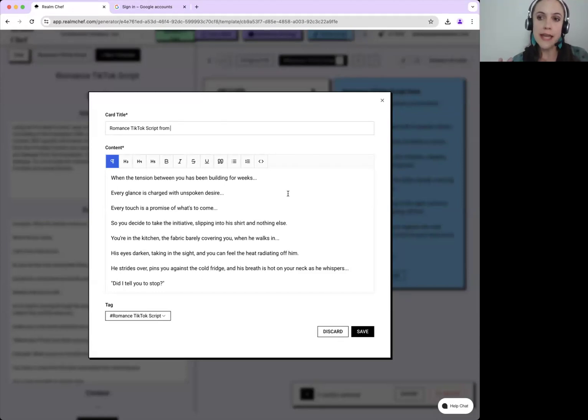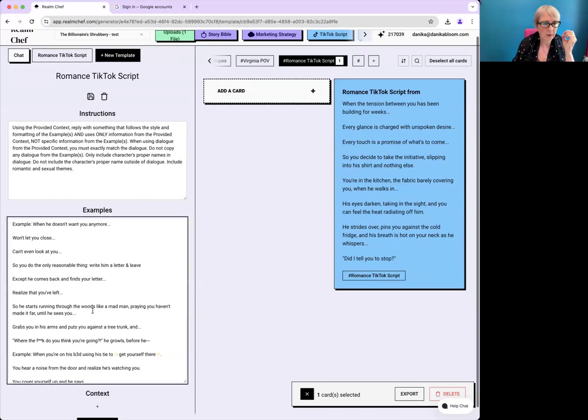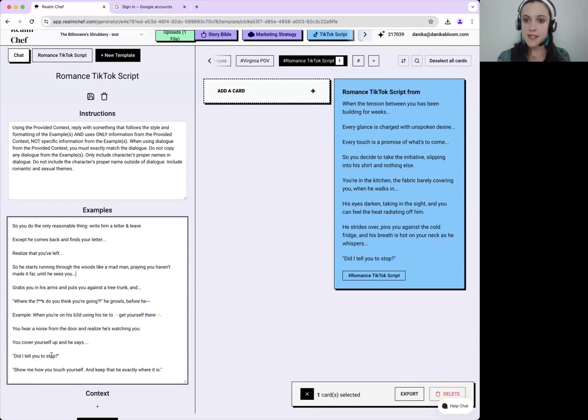If you want to focus on that one chapter, you can select one of the chapter summary cards and then generate a TikTok script. So that's the script form. Okay. So did you? I thought I generated it. So you generate? Yes.